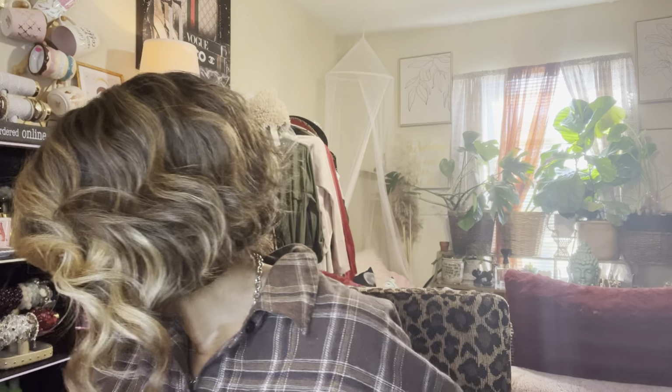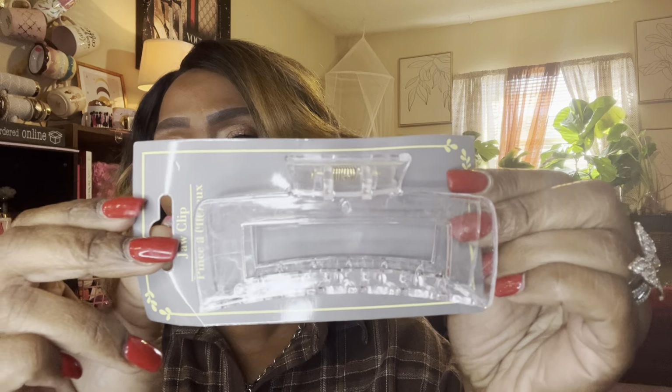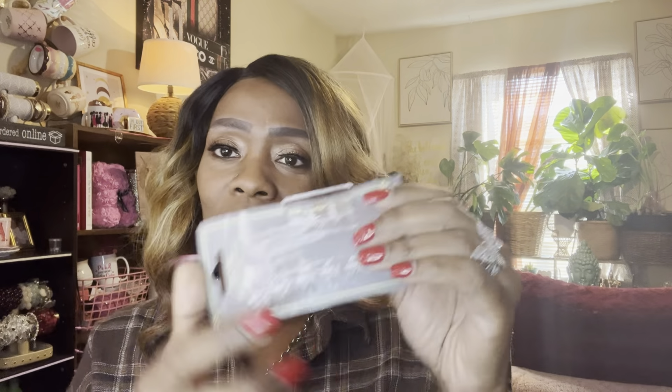What else, y'all? I don't want to split this haul up no longer, girl. So we're gonna just keep going. I got this jaw clip, and it's in the clear. And let me open it so y'all can see it better. Yeah, so I got this little clip, and it's clear. I just thought it was cute. Just got it, y'all.